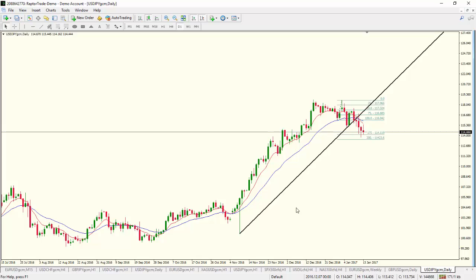So we got short below that 116.04 area. And right now, like Mike said, we've got 2 points in our first target and looking for just a few more cents in our second target.